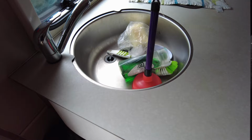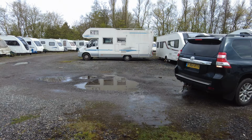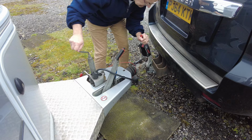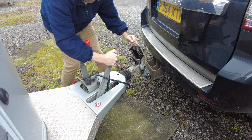Anyway, let's jump out. Have you got the key, Will? Yeah. Okay, so we'll hitch up. Perfect. Just turn this handbrake off. I don't think it's going to go anywhere. That's it, straight away.